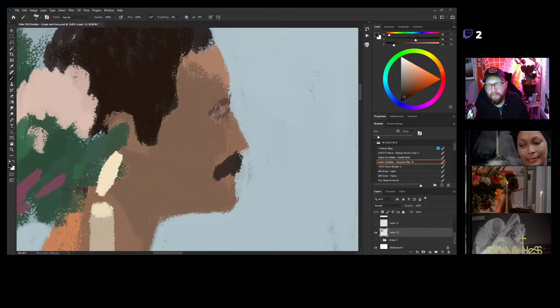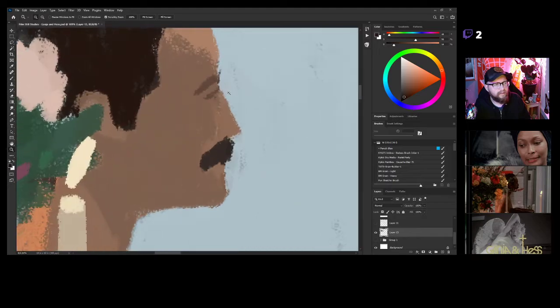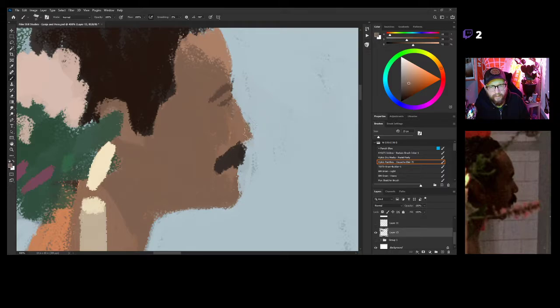Oops. I really don't like that. That makes it too dark. Even though it does look really dark in the screen capture. His nose is more rounded. At a smaller size, it's hard to get this brush to do certain things because it has so much texture and sort of overlay to it. I don't know why I made this guy's nose do that. It's not what his nose does.